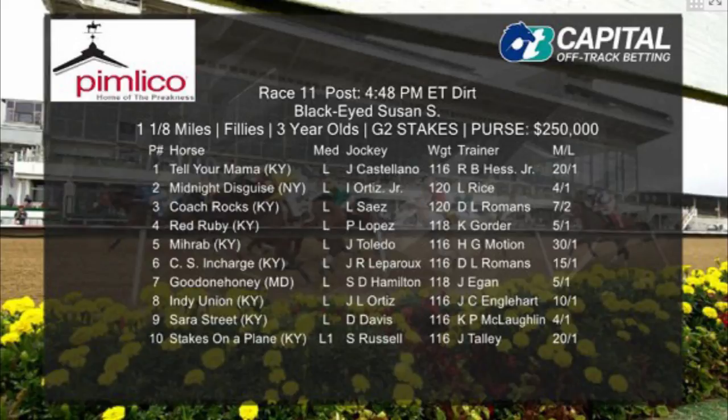All right, selection time here in the Grade 2 Black-Eyed Susan. It's a really nice field, and we just went over it, and I might make some changes by the time I go to the bet window, but I put Coach Rocks on top. I think the speed in here, there's going to be a ton of it. She's going to have a perfect trip, I think. Also, I put Red Ruby underneath.